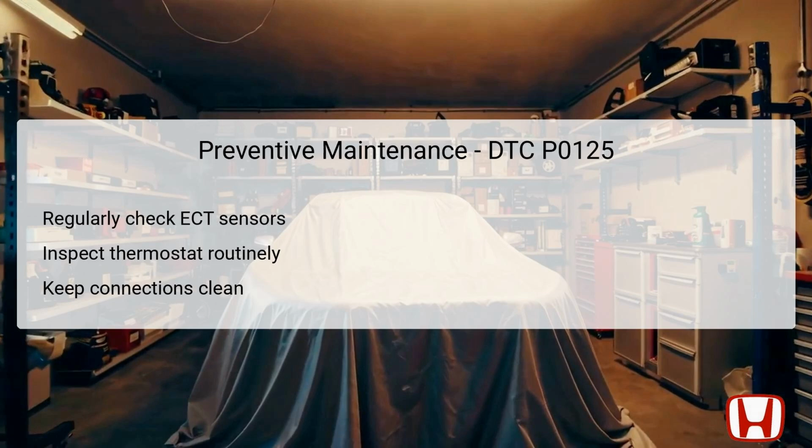Preventive maintenance is an integral part of vehicle upkeep, particularly in regard to sensors such as the ECT sensors. Regularly checking the ECT sensors can help identify potential issues before they escalate into serious DTCs like P0125. Inspecting the thermostat routinely ensures it operates correctly, preventing subsequent engine temperature-related issues.